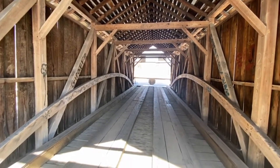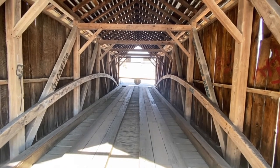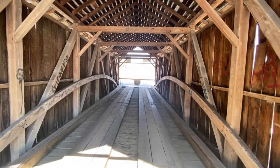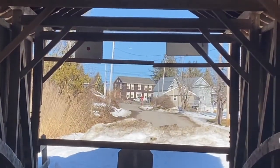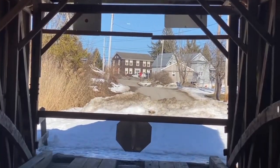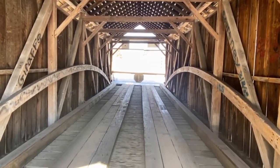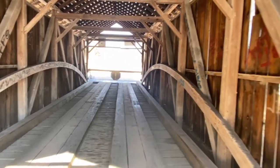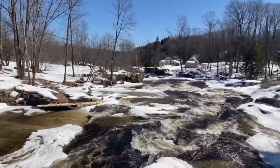I don't know if this one's drivable or not. They have, obviously it's closed right now. There is a road that goes through here, as you can see there. But this creek is amazing. Wow.